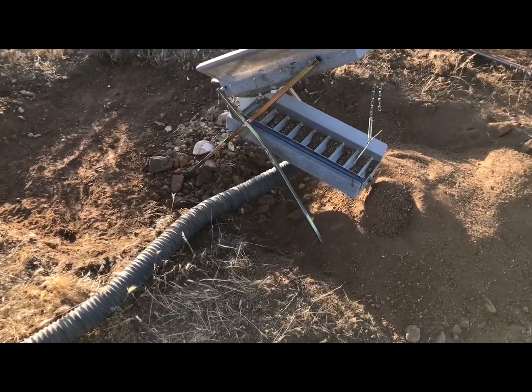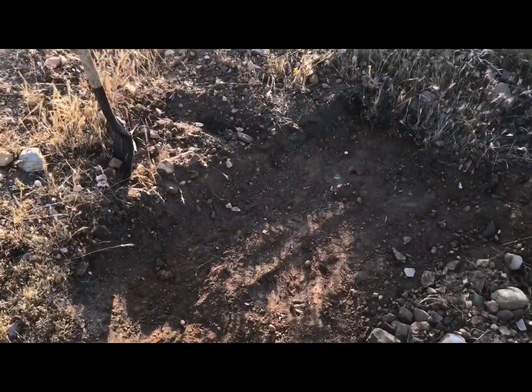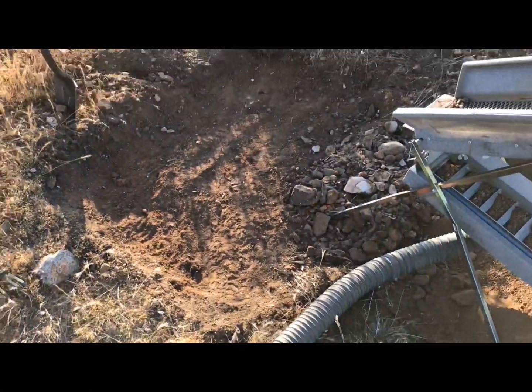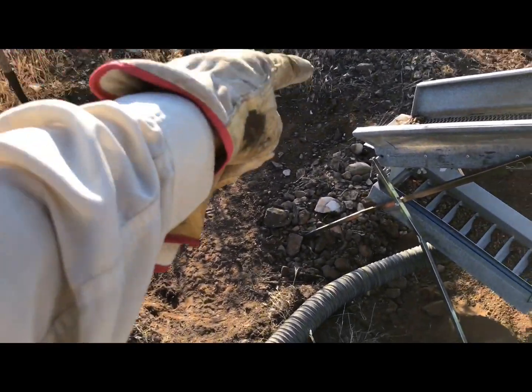All right, got run number 2 done. What I wanted to just show you is that I cleaned out right here. This is the bottom of the gully. So that's what I'm following. It kind of curves off to the left here a little bit. So I'm following that. I've cleaned out that section right there.